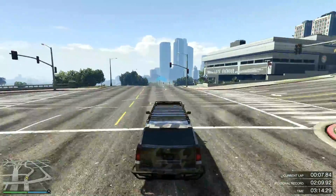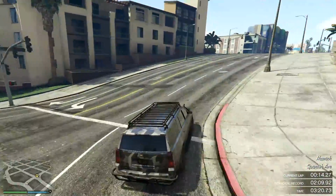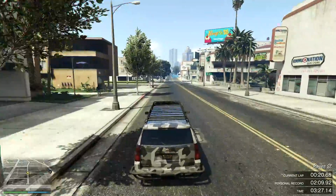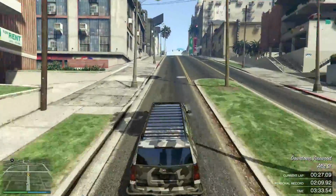Now the performance of this vehicle is decent at best. I would say it's a middle of the road type performance vehicle. The top speed is good, the acceleration is decent, the brakes are okay, and the traction is actually pretty good. Now overall performance, I would say it's actually a pretty good performing vehicle, mainly because it's not fast enough to really get you into any trouble.